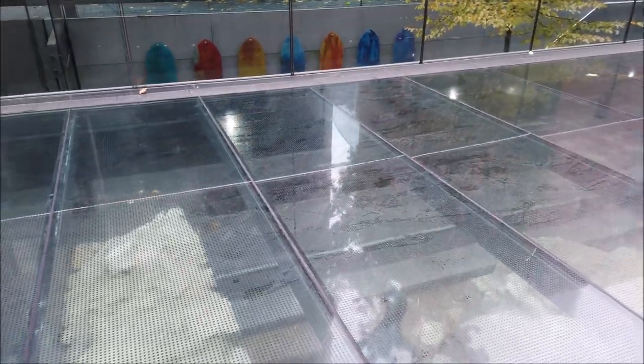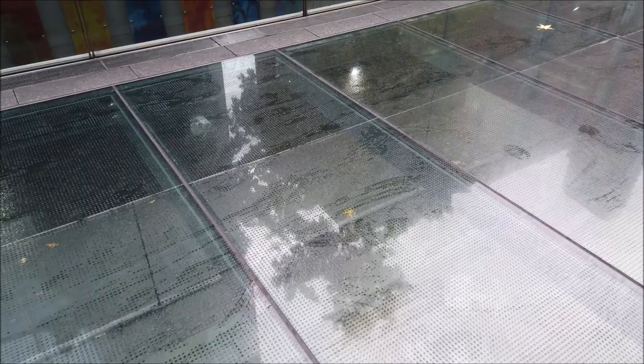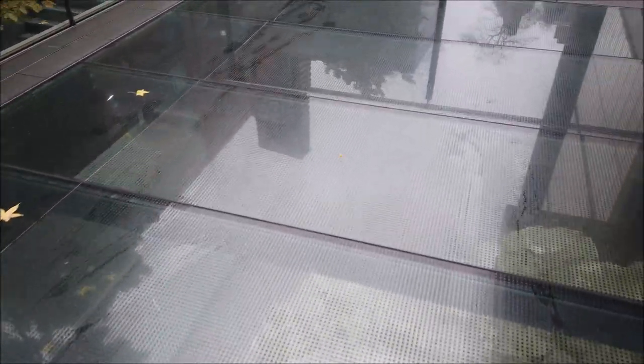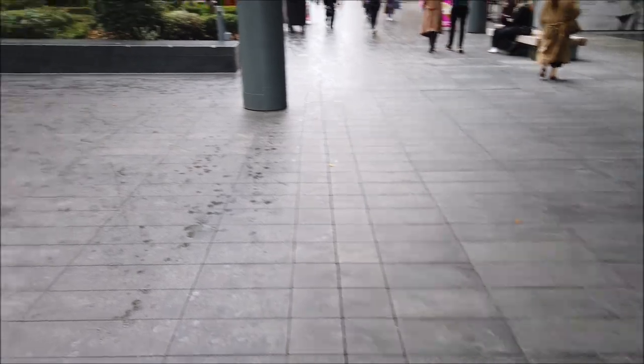Wow. This is weird, walking on top of here. So underneath here is the old crypt of the old hospital and priory. And we're going to go down there and look at some art.